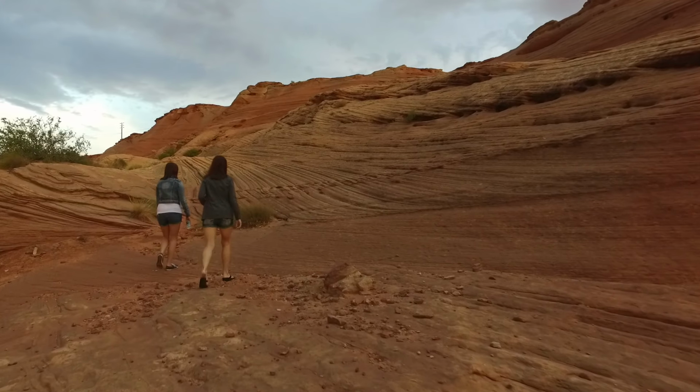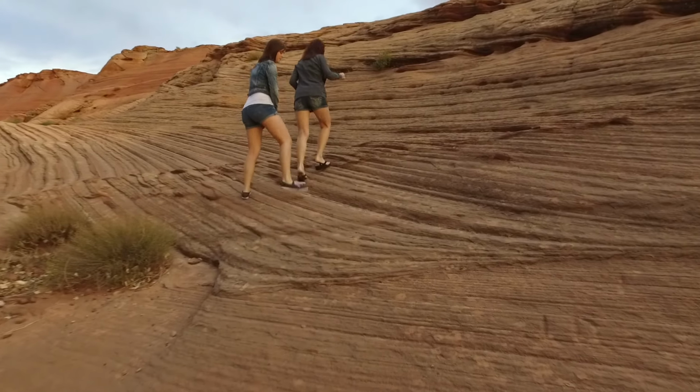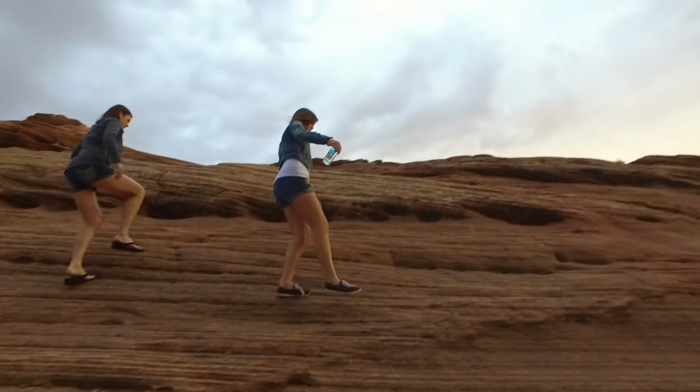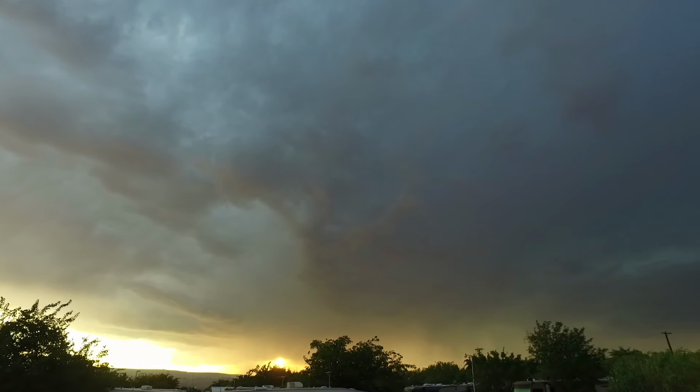So we just got settled in our camp here at Page, and a storm has rolled in. And you know what kind of nuts we are about thunderstorms. So we're heading up these cliffs here to go check out this storm that's just coming to here at sunset.